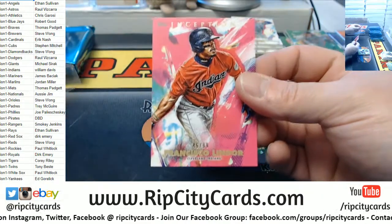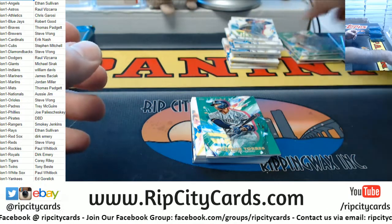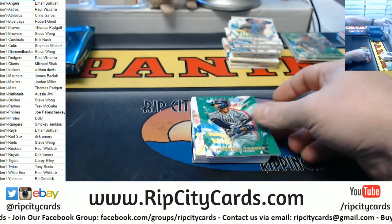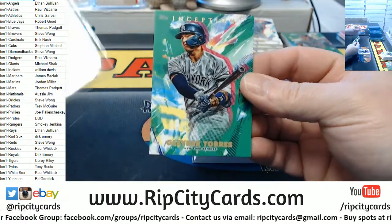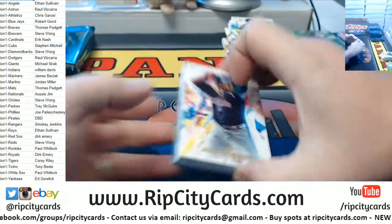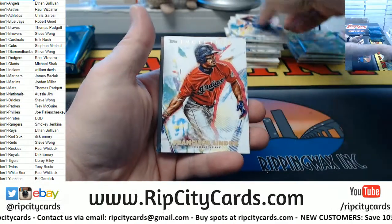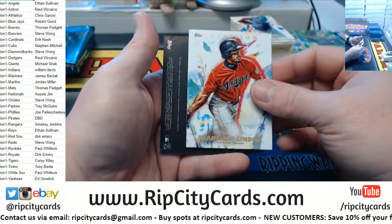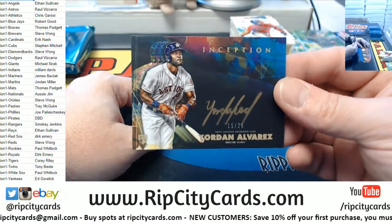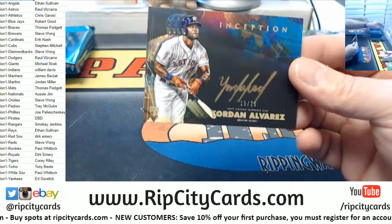A Francisco Lindor to 99 for the Indians. Who's got the hot hand tonight, folks? I mean, my hot hand might be because of fever. I don't know. The Gleyber Torres for the Yankees, but take it, enjoy it, and run with it. Ramirez, Puk, Zach Collins, Lindor, and another Yordan Alvarez. What? A gold signing to 25.